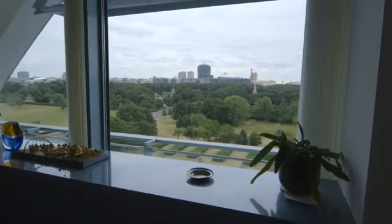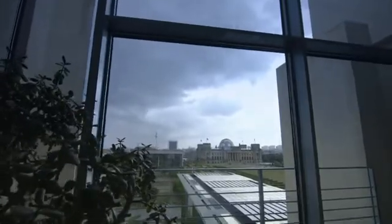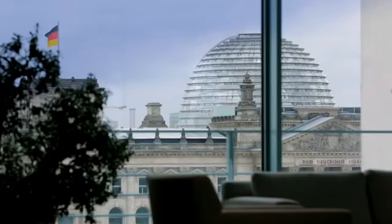I must say, I do like the view from my office window. The view of the Reichstag building, which I have from my office and we have from the cabinet room, is of course a constant reminder to us that it's Parliament that makes the laws and we, as the government, execute them later on.